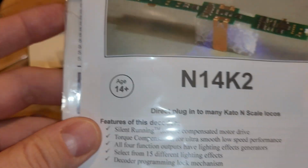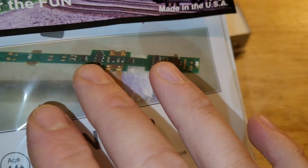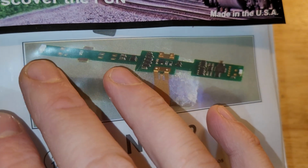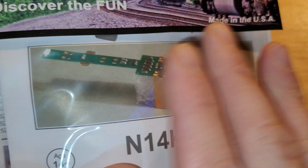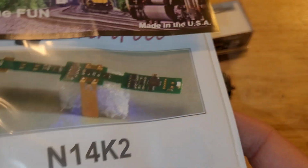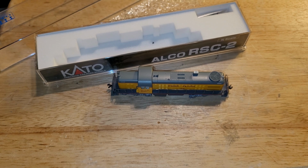It is their model N14K2. It has the LEDs on the front, so I don't have to worry about the actual grounding issues, but I am going to nonetheless tape underneath it just to make sure. I'll show you how to do that later on. Without further ado, I need to get some parts out here to go on with the next step. One moment, please, while I grab those.